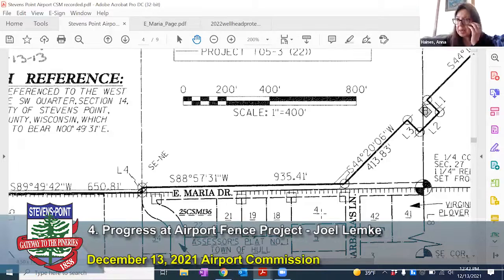So can I ask a question? I get that people are confused about where the measurement is coming from, but my understanding is that the fence is set back from the airport property line by 45 feet, and that's what we agreed to and voted on. And now everyone is asking it to be 60 feet from the property line? Is that correct? That's my understanding, Anna, yes. Well, this is pretty far along here. So Joel, could you speak to that?